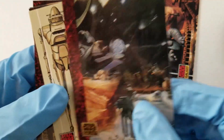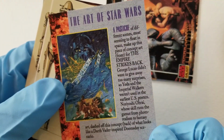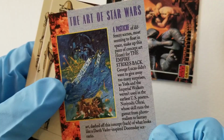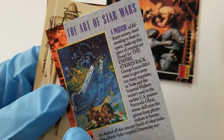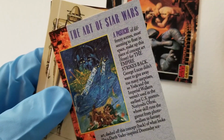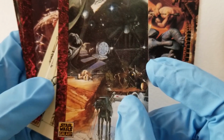And we have some more, I think, poster art. Now this is Noriyoshi Ohrai. I have a book of his work. He is an absolutely fantastic artist. He's a really, really fantastic artist, and I should probably do a video or a post about him at some point.